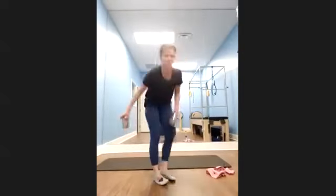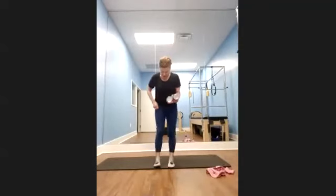Let's start standing. We'll start out nice and easy. This isn't how I was going to start today, but it is what it is. Chest up, spine tall. We'll start off with squats. Raise and lower, up and down. Bicep curls, equal weight in those feet. Raise and lower, up and down.